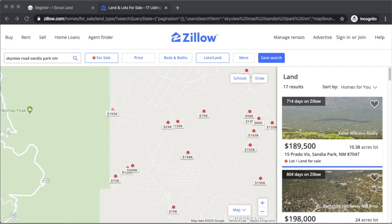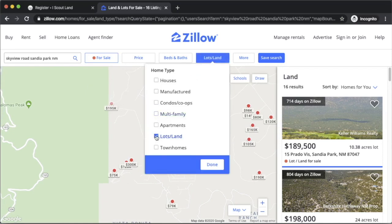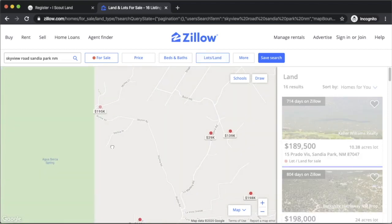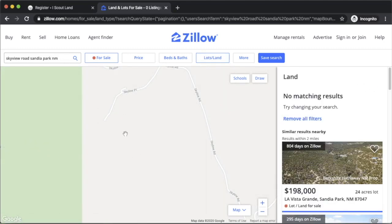So I also wanted to point you to some other properties in the area that are being sold, and we can take a look at some of those. So let me pull up Zillow here. You can go check these out yourself if you go to Zillow.com, and you can just search for Sandia Park, New Mexico. What I've done here is I've just filtered this list down to lots and land that are for sale. And our property here is right off Skyview Place.